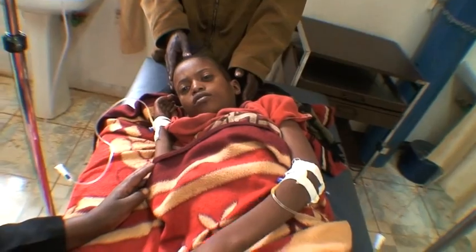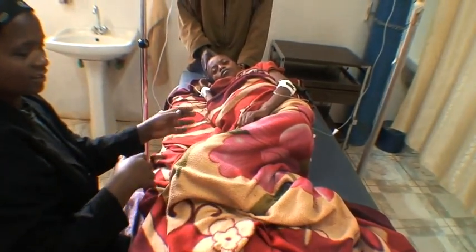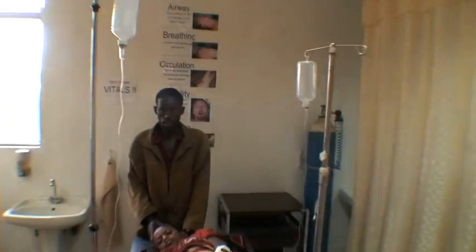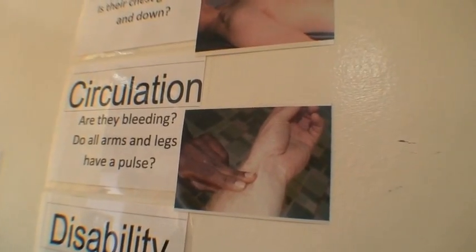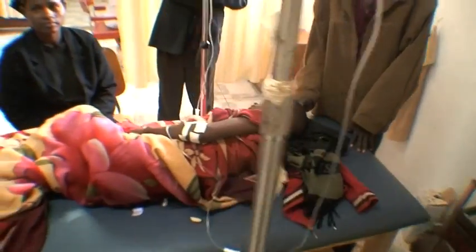Philemon, can you move your legs? Can you move your legs? Oh, yes. He's getting 2 bags of fluid. Like I said, he's urinating it all out, so he needs that. I've been teaching the nurses, using pictures, how to deal with patients. Airway, breathing, circulation, and disability, and exposure. You need all of those. A, B, C, D, E is a way to remember how to take care of a patient who's in real bad trouble.